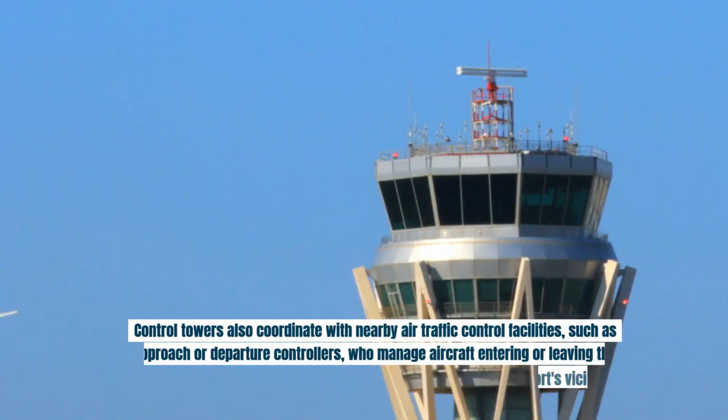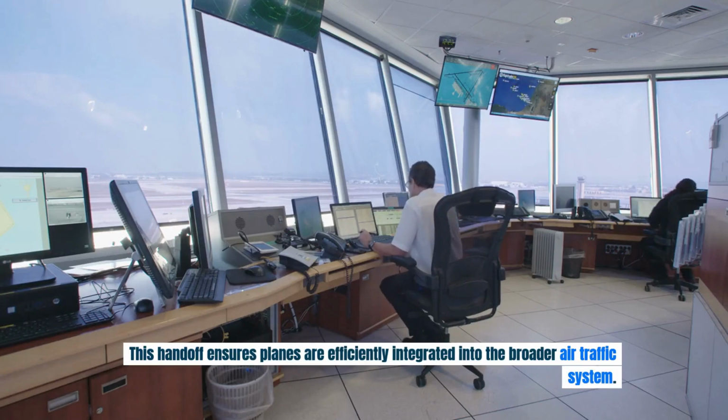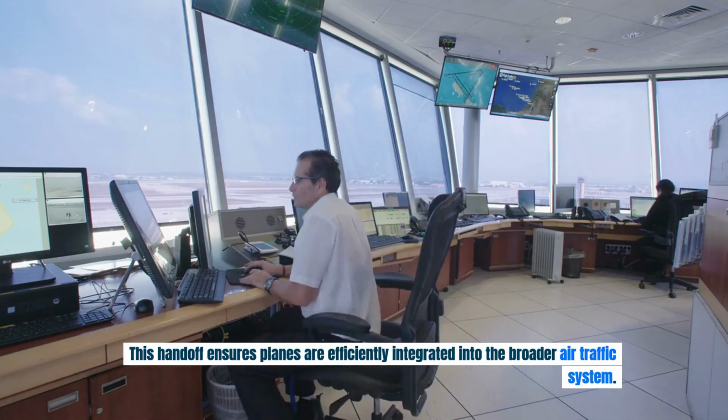Control towers also coordinate with nearby air traffic control facilities, such as approach or departure controllers, who manage aircraft entering or leaving the airport's vicinity. This handoff ensures planes are efficiently integrated into the broader air traffic system.